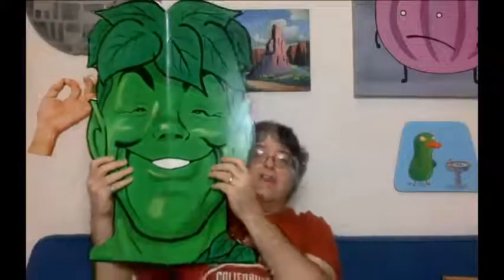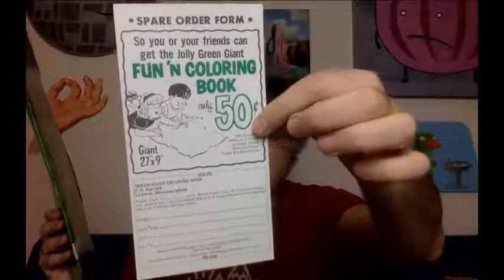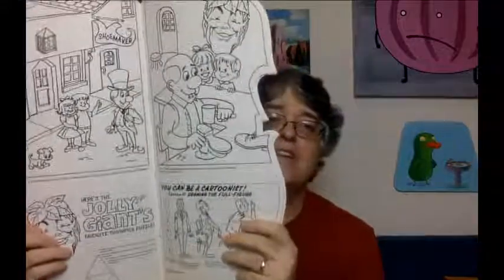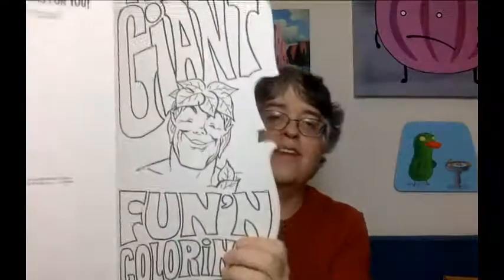And this is a big Jolly Green Giant head-shaped die-cut coloring book. Look at that. Still has the original Fun and Color book, 50 cents giant, 27 by 9 inch. And inside, a lot of times you can tell they didn't necessarily spend the big money on hiring the absolute greatest artist for these coloring books.